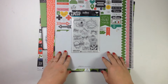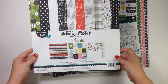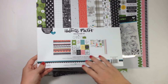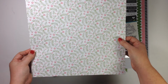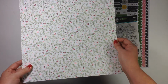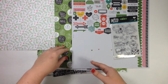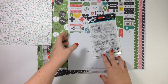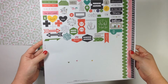So what I purchased from this collection was the stamp set, it's 11 pieces, and also the collection pack. So this includes 12 pattern papers and a fundamental sticker sheet. And when you purchase the collection pack, you get this exclusive collection kit bonus pattern. If you were to buy these individually, you wouldn't see this because it's only available with the collection kit. They do offer these papers in a 6x8 size, which is the size of the album that I use, but I decided to go 12x12 because I wanted to get the sticker sheet and also the cut-apart sheets that are offered in this. So this is a look at the fundamental sticker sheet.